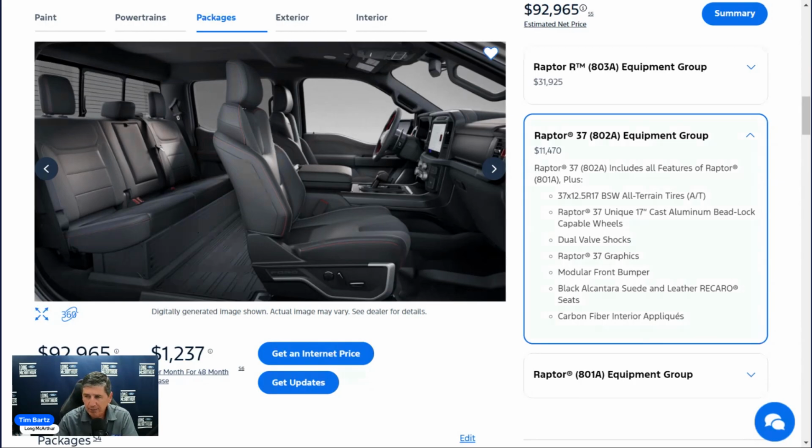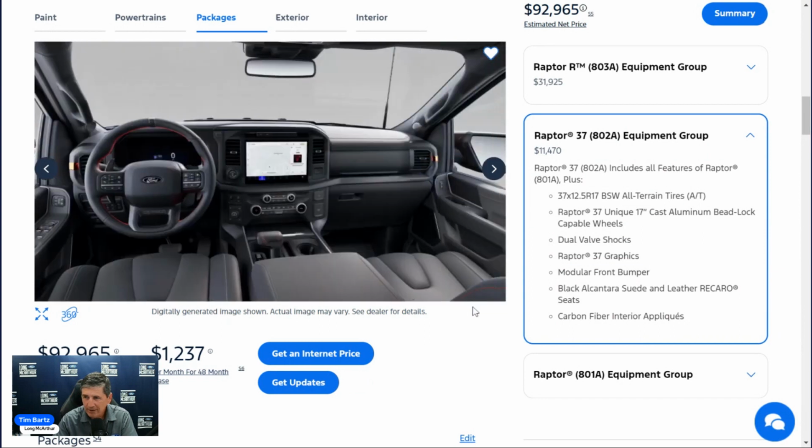Also, again, the carbon fiber interior accents in here. So carbon fiber in some different places. I can't remember exactly where. We've had several of these in stock before. I think carbon fiber there, probably across there. So a little bit different, unique interior as well. So you know you have something special there. There you go.